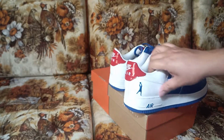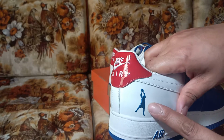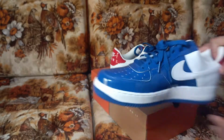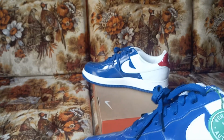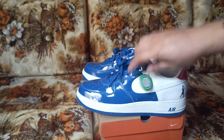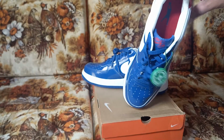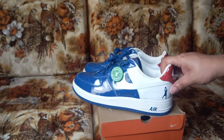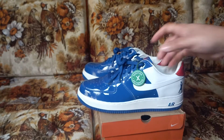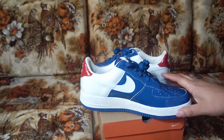Man, collaboration with Nike. You see Sheed right there on the back, shooting the ball up, man. Beautiful sneaker. And if you know anything about Sheed, you would know that he definitely played for the Detroit Pistons, which is where you get the colorway from. And all his collaborations he does with Nike, majority of his shoes are all in patent leather.